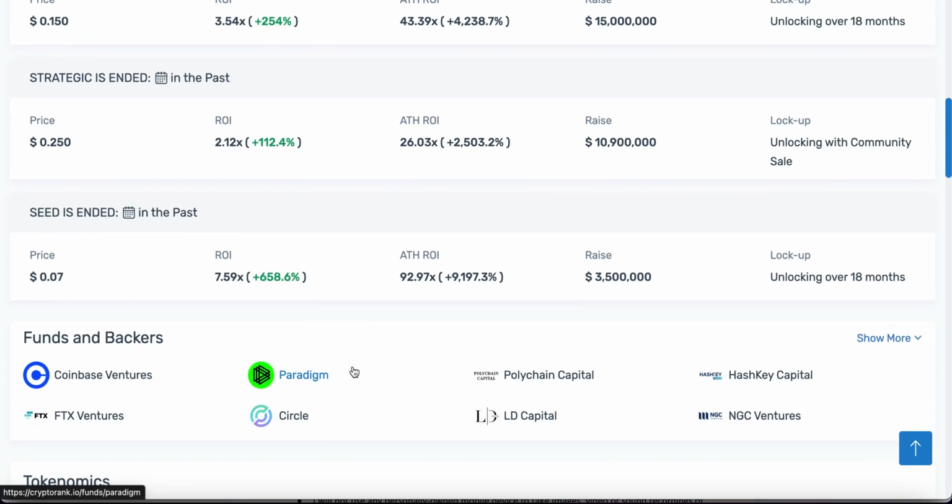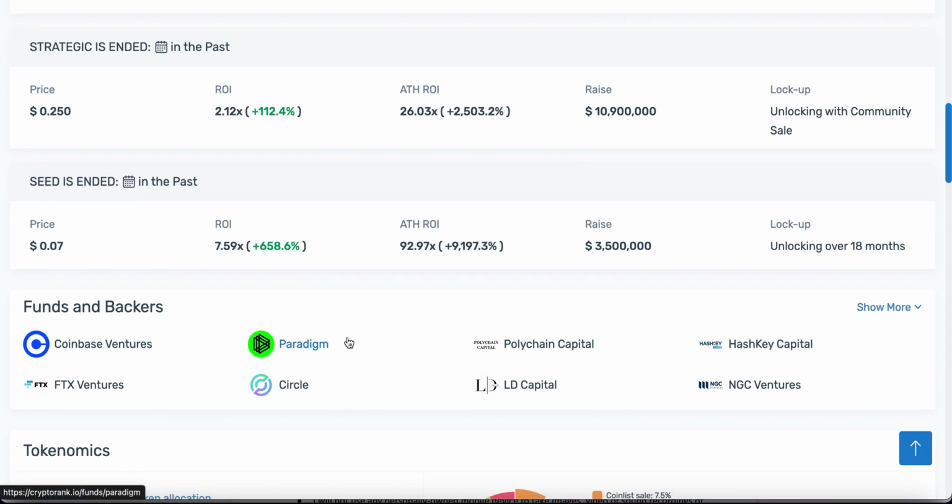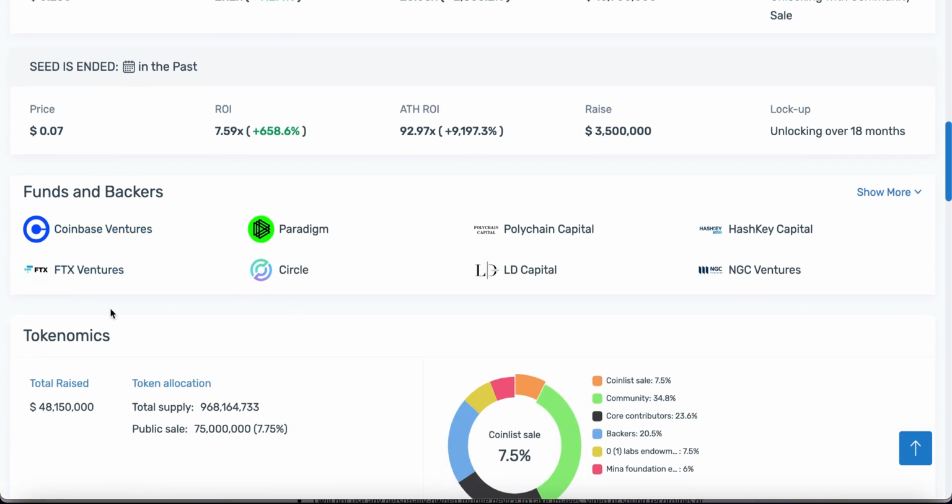So just having a look at who the backers are for Mina. You've got obviously your big players here: Coinbase Ventures, FTX, Paradigm is also another big massive VC, as well as Polychain Capital. What I tend to do when I'm looking at a particular project is look at who the backers are and who's funding the project, because that's usually a good indicator of how good that project is. And when I look at names like this, that gets my attention, and I think you should be considering this as well, because I think these guys tend to go and pick winners.